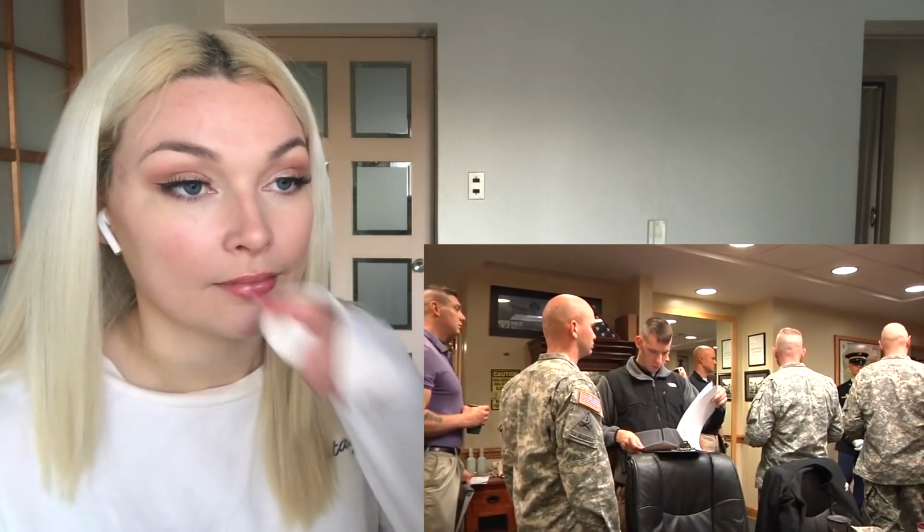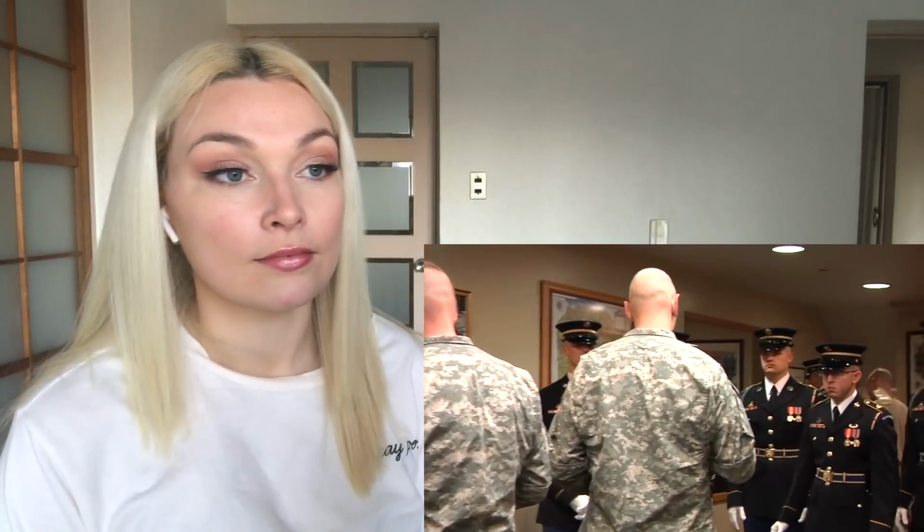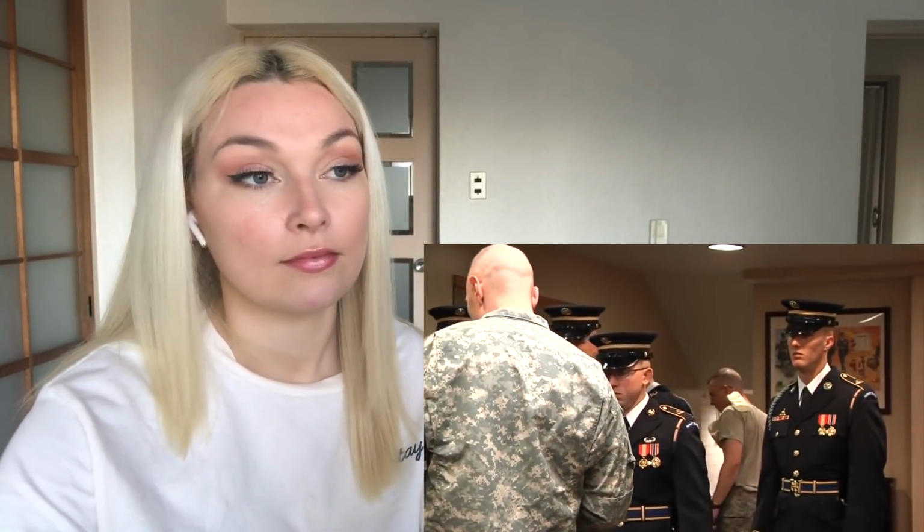Basically, all soldiers are selected on a volunteer basis. Nobody's forced to come down here. We take them only if they're volunteering. That way we know we're getting a soldier who really wants to be down here. So we put soldiers through 2 different types of training. It could either be a 2-week TDY class, as we call it, or it could be a 30-day TDY class.